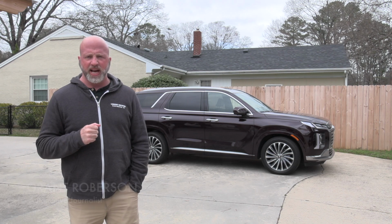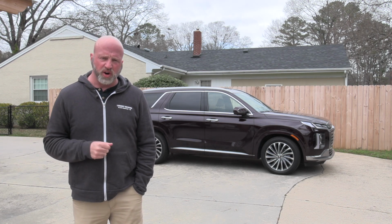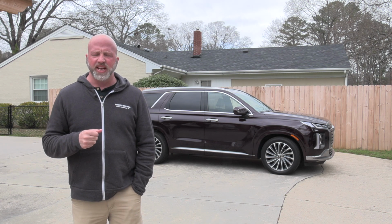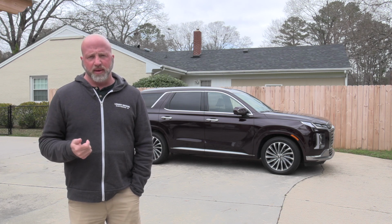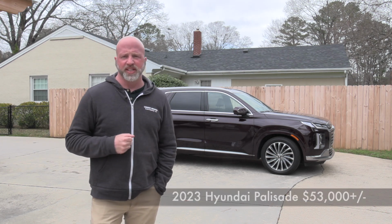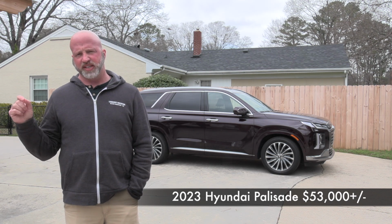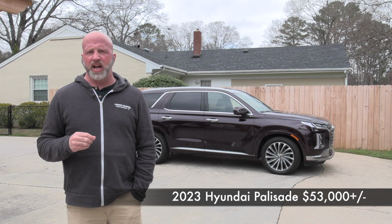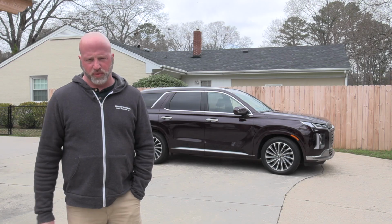Now, you think I'd be asked about convertibles, neck-snapping fun, 2-door coupes, or just fast cars. Not the case. Instead, it's about the reliable, everyday family vehicles and getting the job done. This one being among the top 5. Specifically, this being the 2023 Hyundai Palisade Calligraphy Edition. And what that means is a lot of bells and whistles, comfort, and even better, room enough for 3 rows.